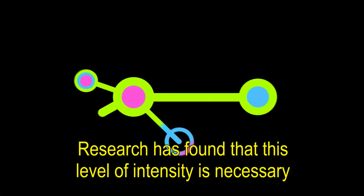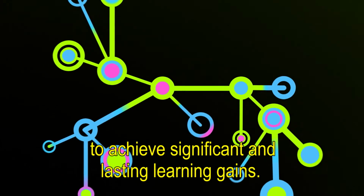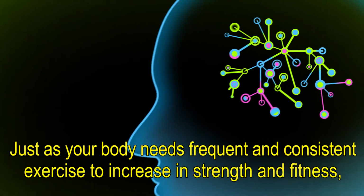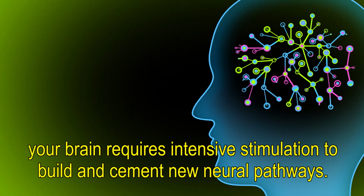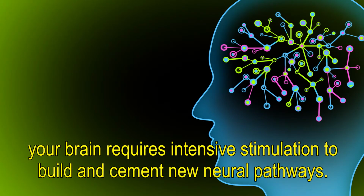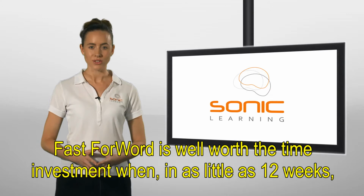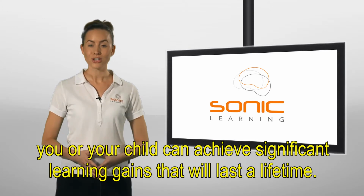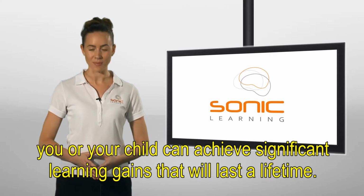Research has found that this level of intensity is necessary to achieve significant and lasting learning gains. Just as your body needs frequent and consistent exercise to increase your strength and fitness, your brain requires intensive stimulation to build and cement new neural pathways. Fast ForWord is well worth the time investment when, in as little as 12 weeks, you or your child can achieve significant learning gains that will last a lifetime.